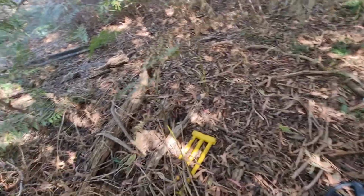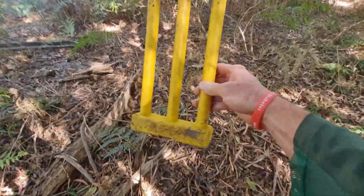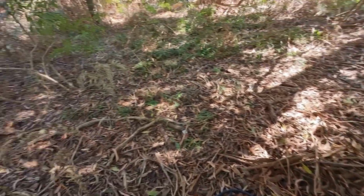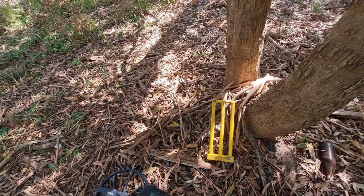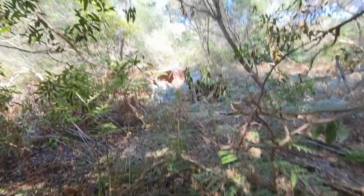Alright, so we've got some cricket stumps here. You beauty. I don't think that was from the kids back in the 1900s. It looks like a Kmart 1990 model. You know, I'm still just sort of creeping around in the bush here.